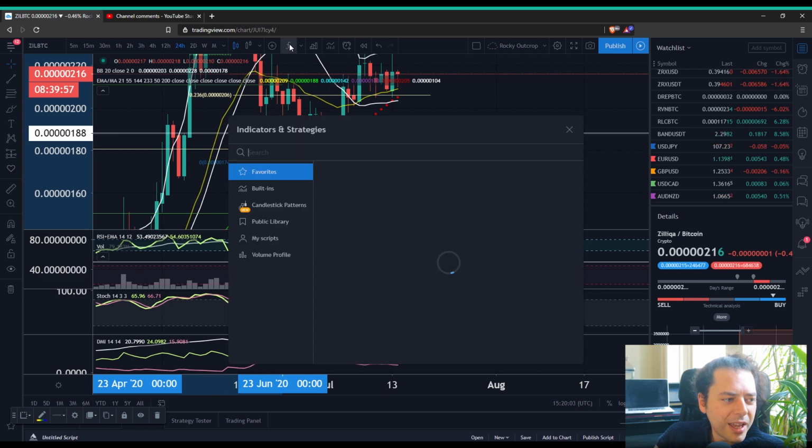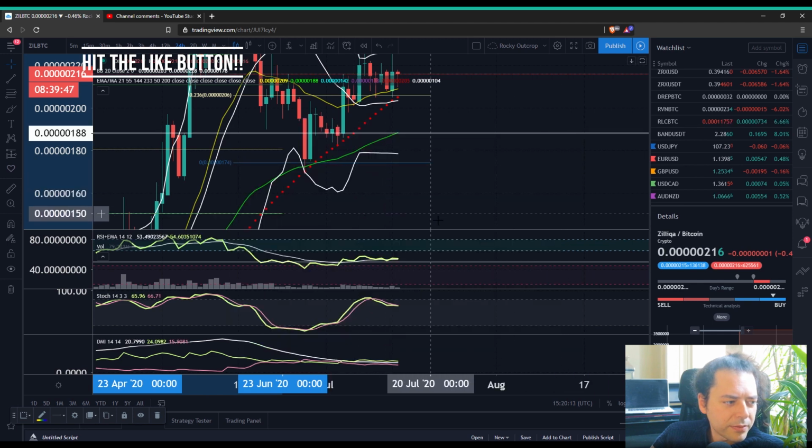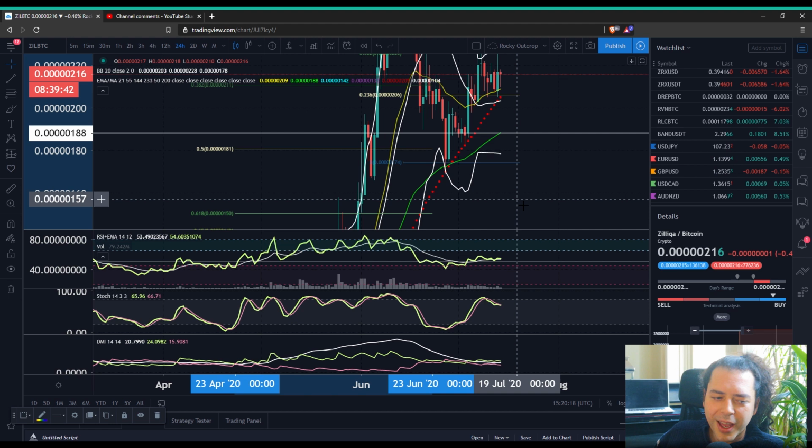Just noticed here at the very end that I don't have volume on my chart, which is really unlike me. Volume? I just want volume. I'm having a brain fart and forgot how you add volume. I'll just go and do that off camera now, so I don't embarrass myself.